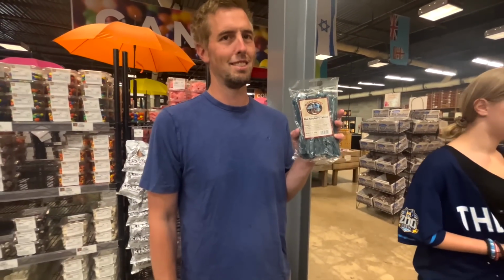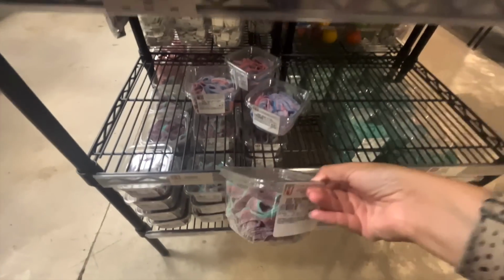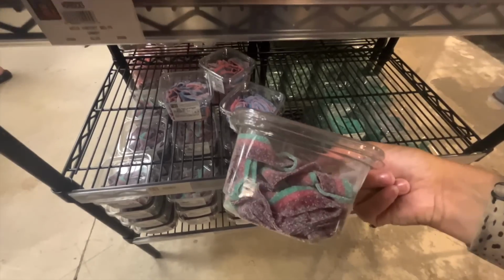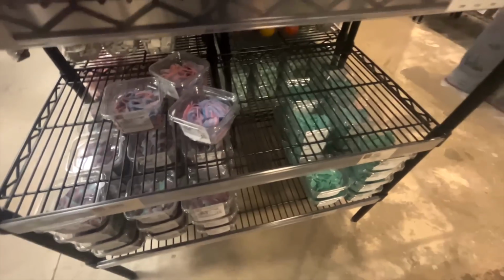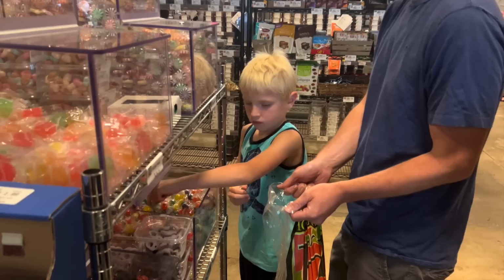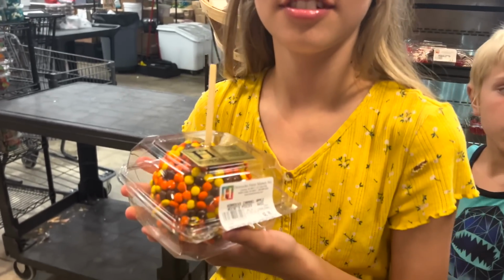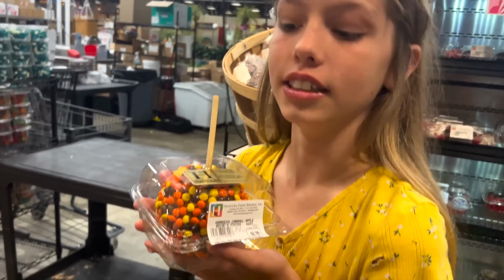Okay, Matt got some blue twist licorice. They have so many different sour belts. These ones look so pretty to me. Watermelon, yummy. It's all priced per pound, but a lot of fun to look at. We're really enjoying ourselves. Elsie, we were able to request and they put one with Reese's Pieces for her, so yay!